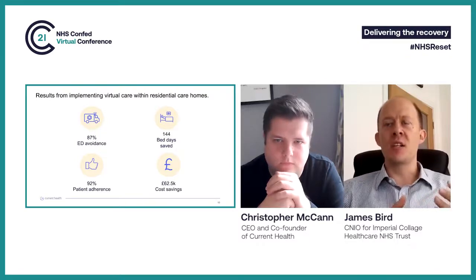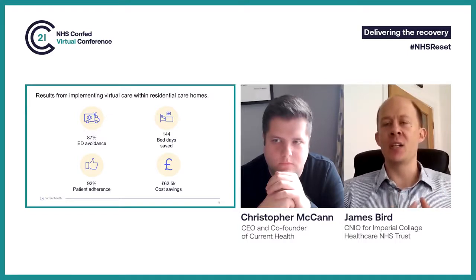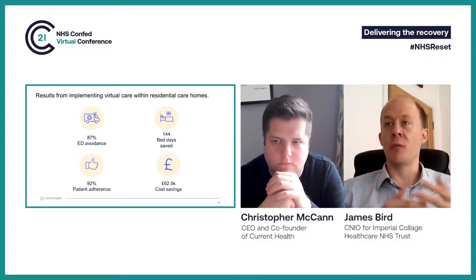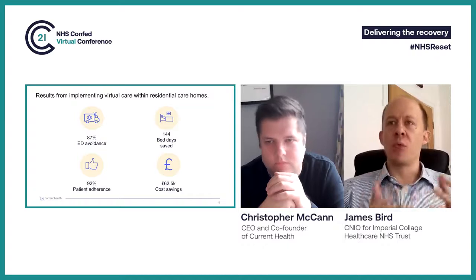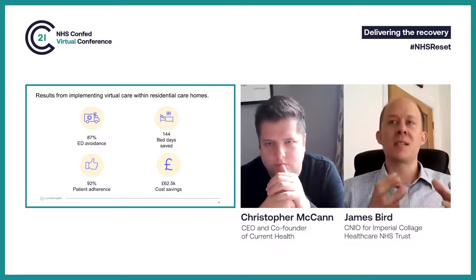So we then looked at what would have happened had those patients, that 87%, come to the emergency department. Well, we know that 80% of them get converted to an inpatient. We know what the average length of stay for a frailty patient is. So we worked it out, we saved 144 bed days, which, at roughly 400-ish pounds per day per bed, is about 62K's worth of savings, but it's a system saving.